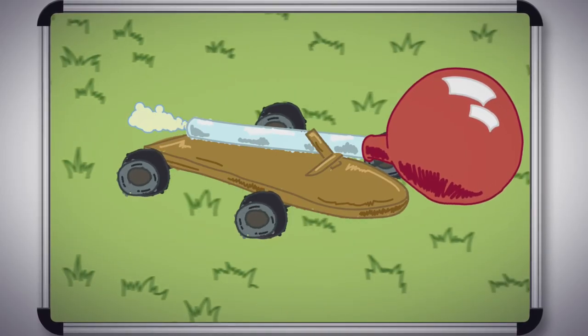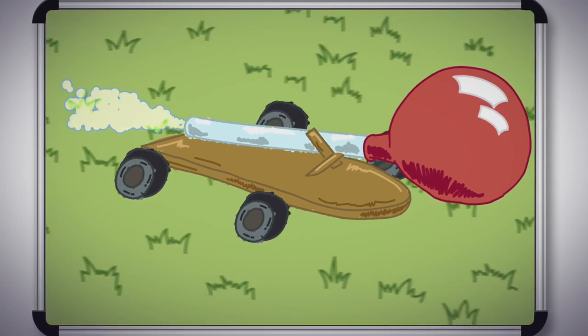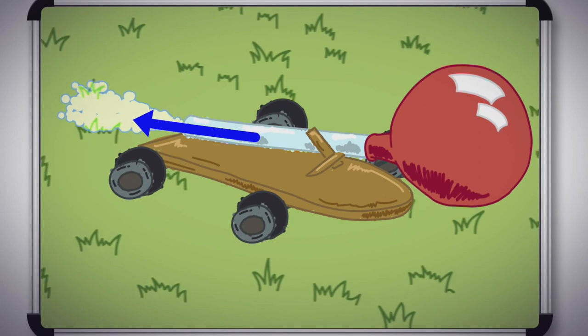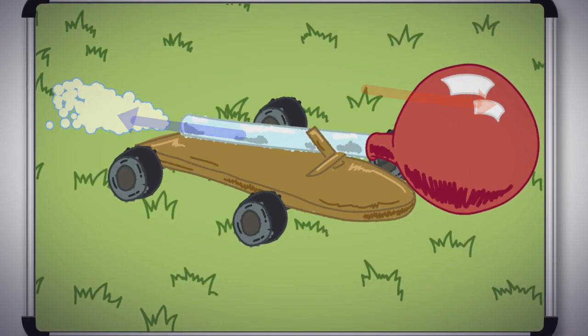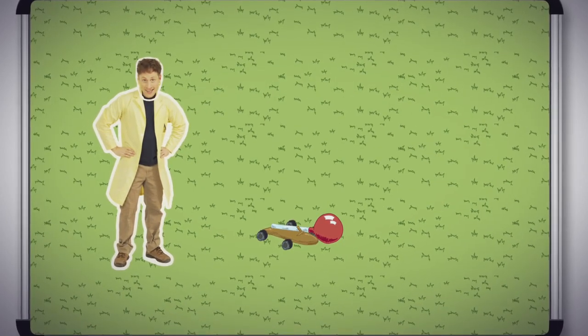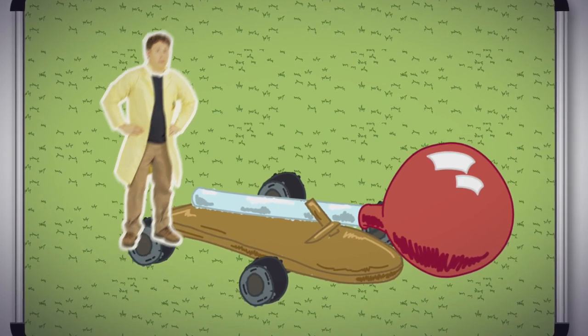Our small balloon-powered car works because of Newton's third law. For every action, there's an equal and opposite reaction. The air pushing out the balloon this way pushes the car with the same amount of force this way. So, in order to max it out, the plan is just to get a bigger wheeled cart and a much bigger balloon. Everything should work out the same.